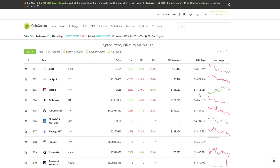There's a couple different things I look at. I look at the 24-hour volume. If it's below a couple $1,000s, I really don't want to invest in that because it's too high of risk. If it's lower than the market cap, obviously lower than this $4 to $5 million range, since that's what I'm looking at right now, that's probably going to be a no for me as well.